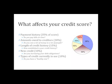Amounts owed to creditors accounts for 30%. How much credit do you have out there? Do you owe a lot of money to a lot of people? One of the big things that I see on this one is credit cards. Even if you don't have a ton of credit card debt, but say your limit's at $5,000 and you've got $4,500 charged on that credit card, just because it's getting close to the limit, that will negatively affect your credit score, even though it's not maxed out. So a good rule of thumb on credit cards is to keep that balance at 30% or lower of that credit limit. That's going to be your maximum credit score building range. So avoid maxing out credit cards or even getting them close to the limits.